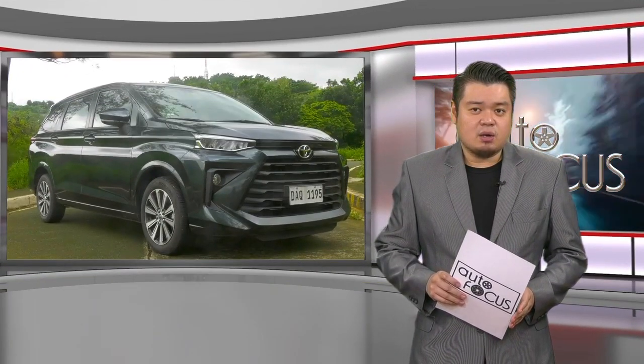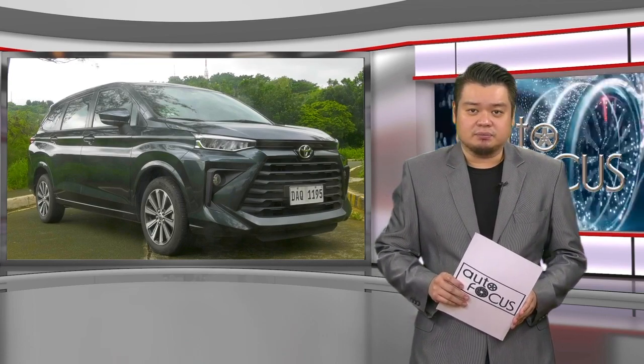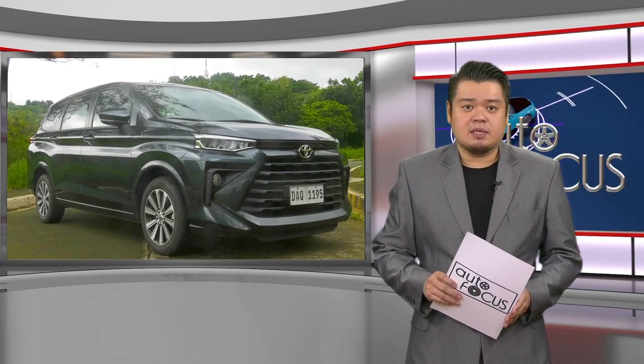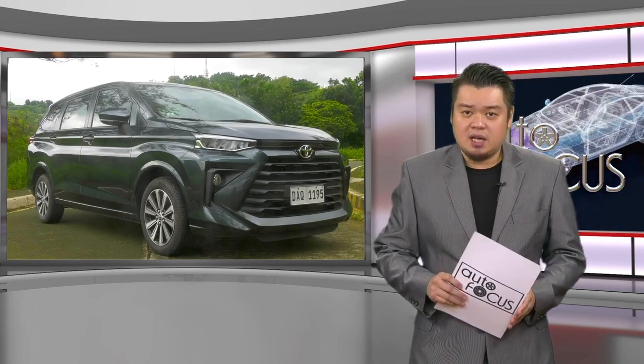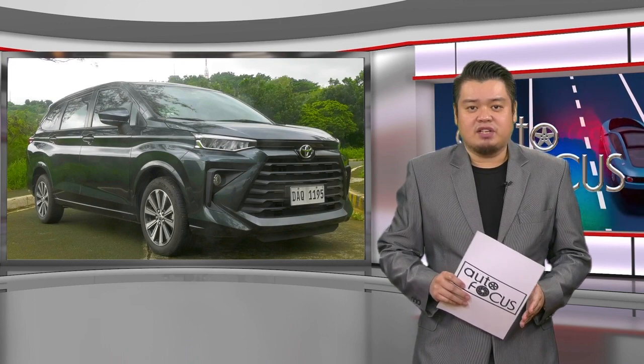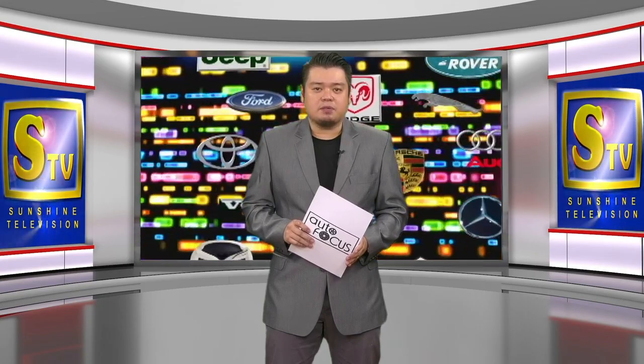The Toyota Avanza 1.5G CVT is listed at $1.059 million. Does it have enough features and performance to compete at that price in the segment? We'll have to see how well it does against the competition at the end of the year. The latest auto industry news and developments right after this break.